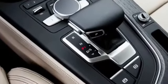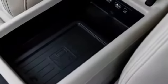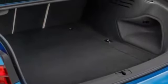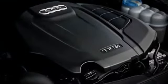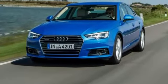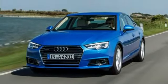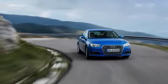On the extremely optimistic European cycle, the Miller engine is said to achieve 49 miles per gallon combined. You can expect the mileage numbers to be far more realistic once the EPA has its say, but feel free to examine it in relation to the closest comparative BMW and Mercedes models, the 320i and the C300. They manage 44 and 37 miles per gallon on the same Euro fuel economy test.